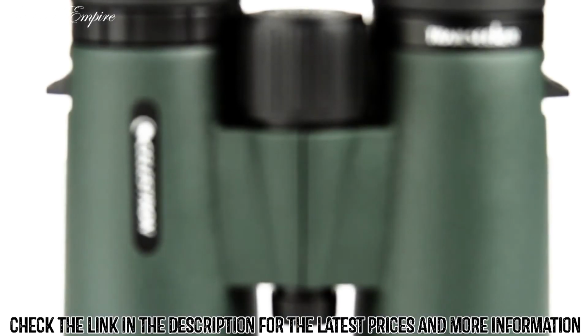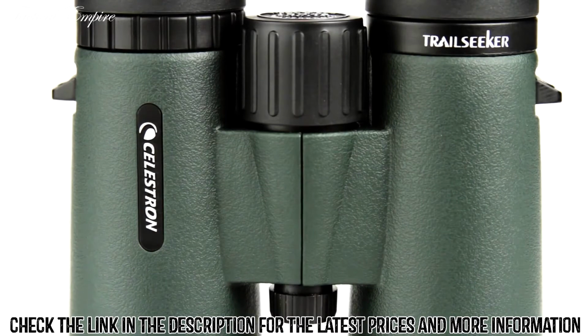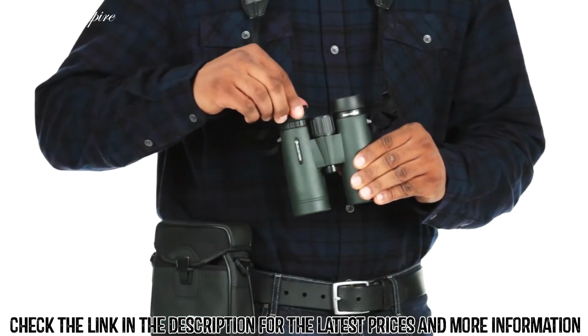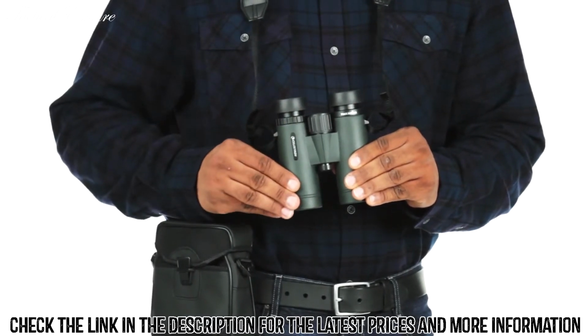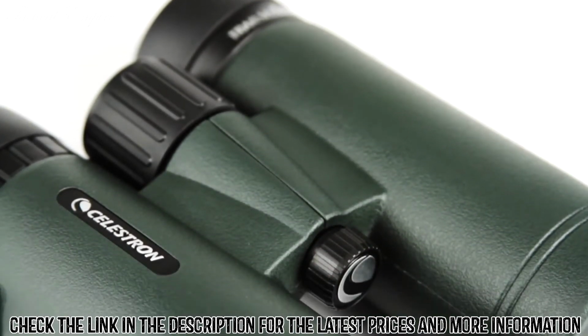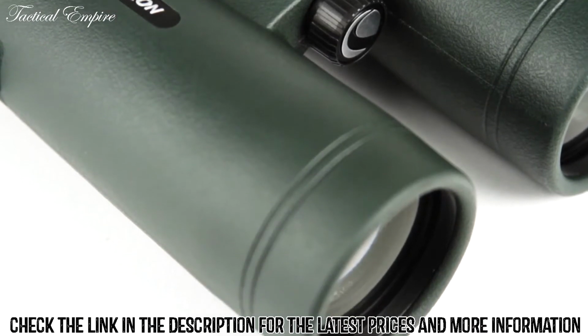This makes TrailSeeker a great choice for the dim hours of dawn and dusk. If you want to view subjects in close proximity, rely on TrailSeeker's close focus of as little as 6.5 feet. You'll also enjoy comfortable viewing with or without eyeglasses, thanks to the ample eye relief and twist-up eye cups. Even on longer excursions, TrailSeeker's lightweight, waterproof magnesium alloy housing won't weigh you down.